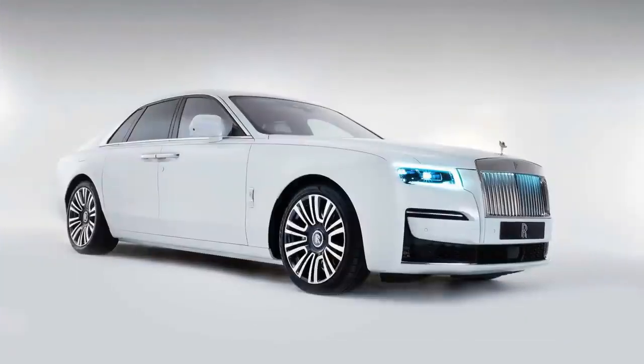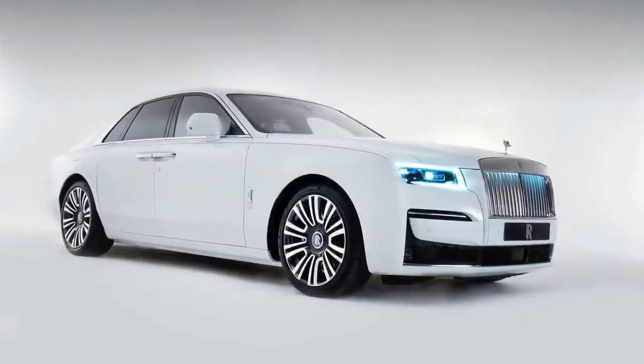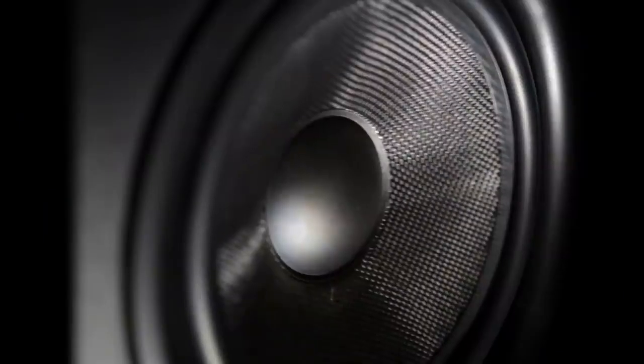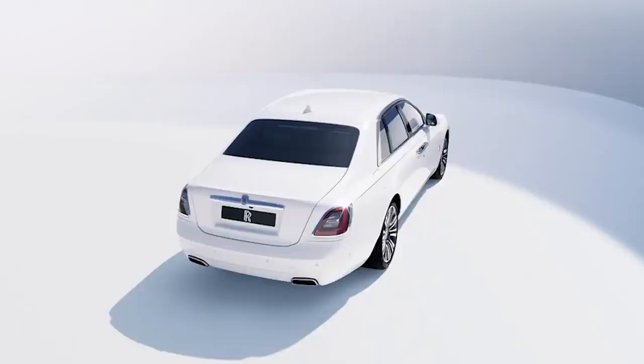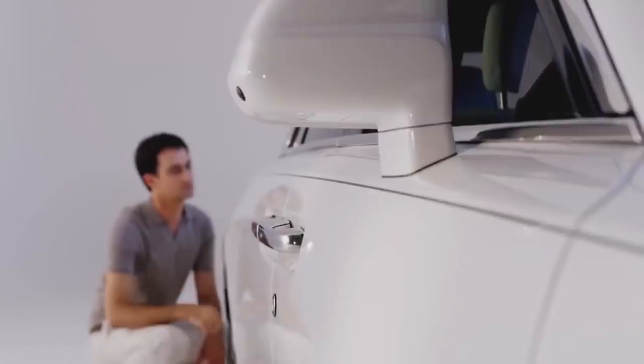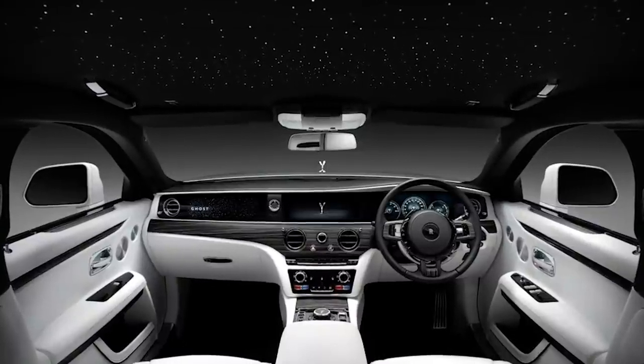And if you're looking for sound rather than silence, the Ghost has an 18-speaker bespoke audio system that has been engineered to produce the best sound possible. The chassis of the car has been hollowed out specifically to fit the subwoofer and produce better bass in your music. When I said they thought of everything, I meant it. And you'll have no doubt of that when you look at the dashboard.